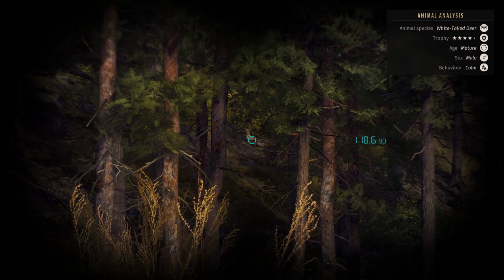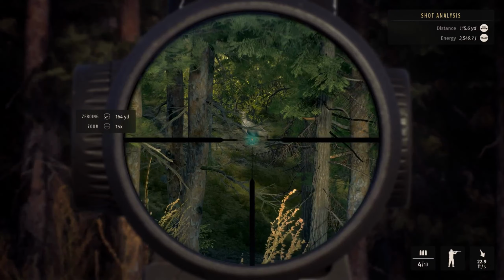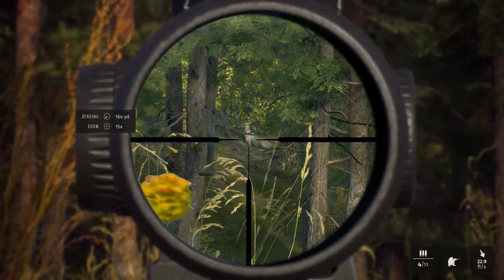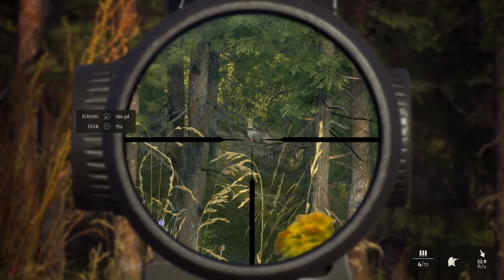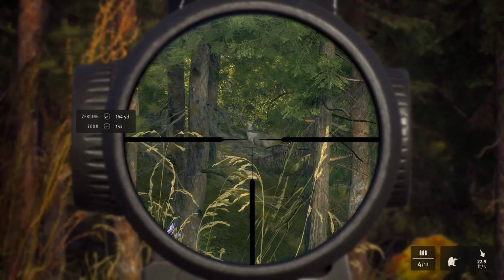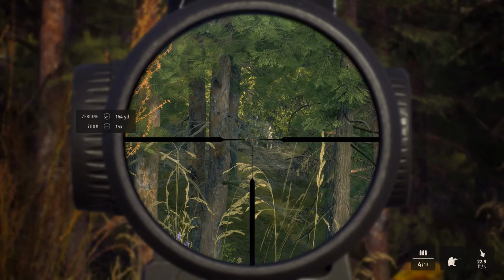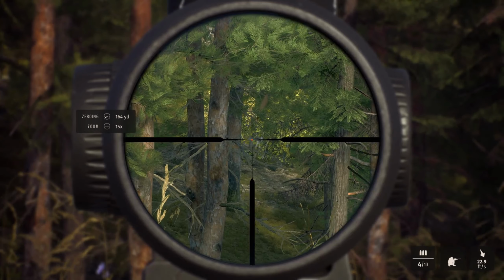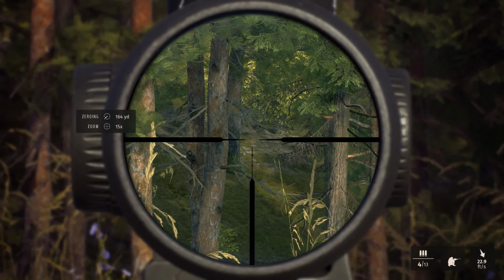I'm gonna get a better look at him. Yeah, he looks pretty good. He's gray, but he's a little darker gray, so he's still got a ways to go. That deer there might be a 5, probably will be a 5-star. He don't look like he's real bad gray yet, but he has got some gray to him. So he's probably gonna be a 5-star.